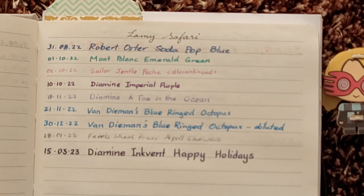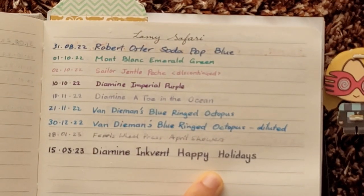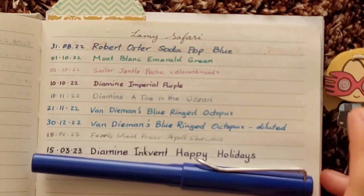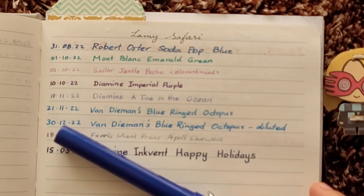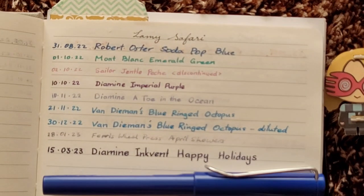Of the inks listed on the page, I am most happy with the Diamine Inkvent Happy Holidays for this pen. Firstly, because it is a shimmer ink and a sheening ink, which is my favourite thing at the moment. But it's also a blue ink, so it kind of matches. Unfortunately, I don't have this ink in a bottle, so I've popped it on my wish list just because it matched this pen so well.